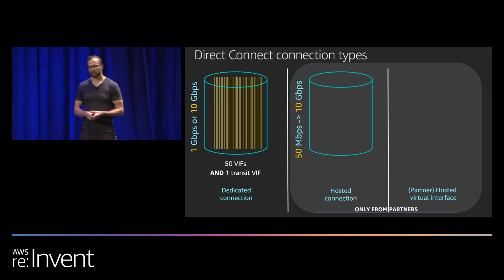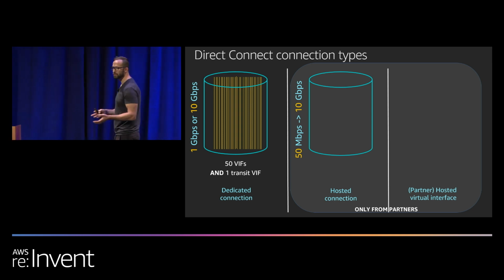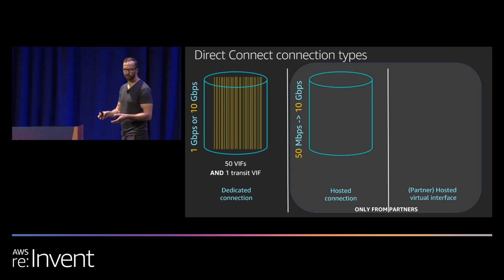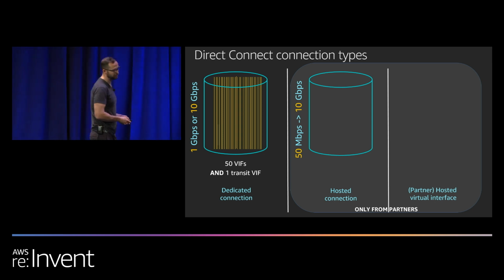On a hosted connection, which is provided from a partner, it has different speeds. It ranges from 50 megabits a second, 100 megabits a second, so a lot lower than dedicated, going all the way to 10 gigabits a second.